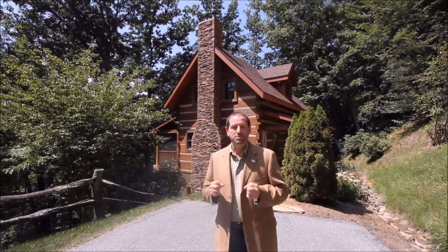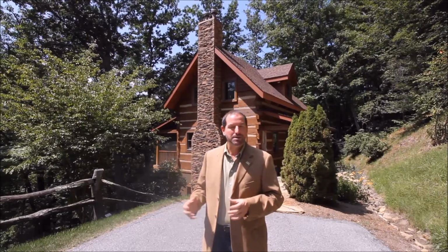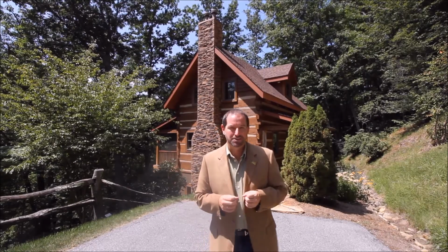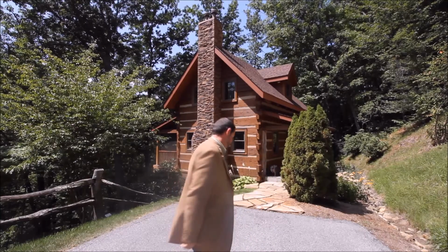This is something that one of the homeowners said to me, that this home was in style 100 years ago, and it will be in style 100 years from now, and because of the construction of it, it'll be here 100 years from now. So it's a great home. Let's go ahead and take a look at the front porch.